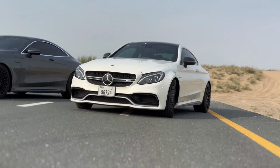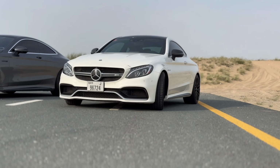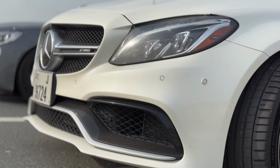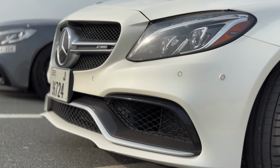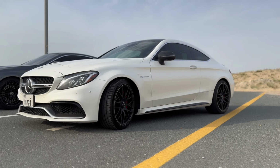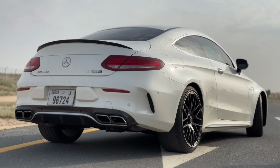While the C63s coupe is aggressive and youthful looking, it's not well organized and it's got a little mess to it, which is definitely nice. The front end is definitely sharp and mean looking, while the side has got that oomph to it. Wide fenders, nice looking AMG rims, and the rear end very nice with a dab of aggressive.